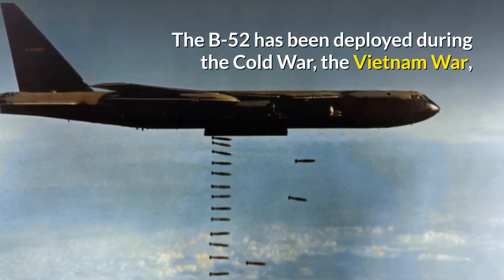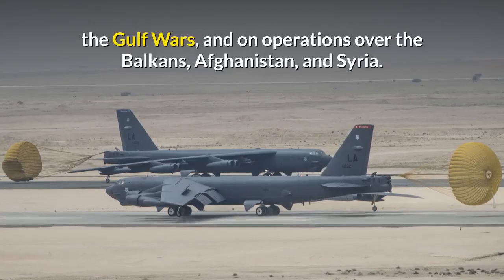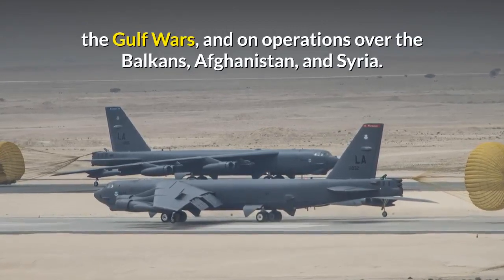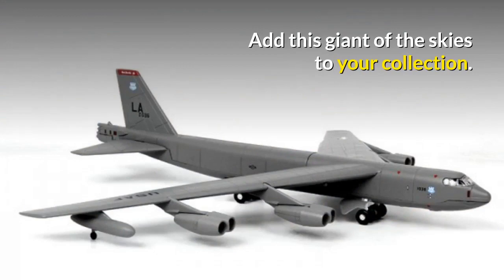The B-52 has been deployed during the Cold War, the Vietnam War, the Gulf Wars, and on operations over the Balkans, Afghanistan, and Syria.